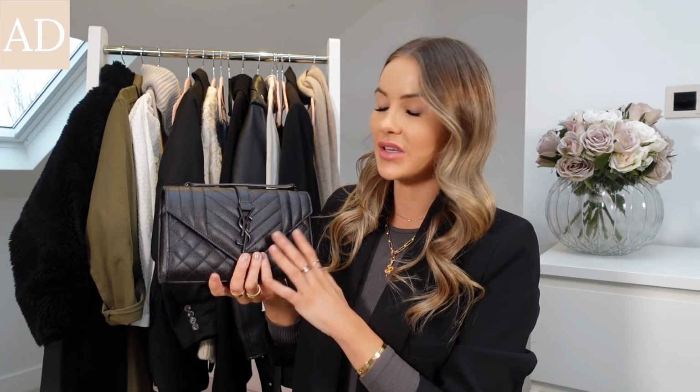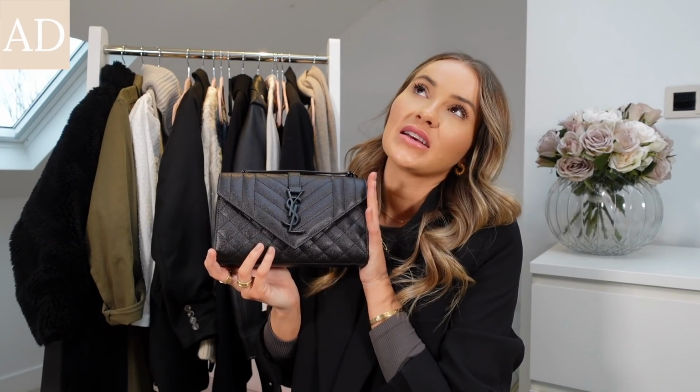So I popped onto the bag section of Farfetch. It did not take me long at all. I saw this one and instantly knew I had to have it. And it has not disappointed. I think it's absolutely stunning.